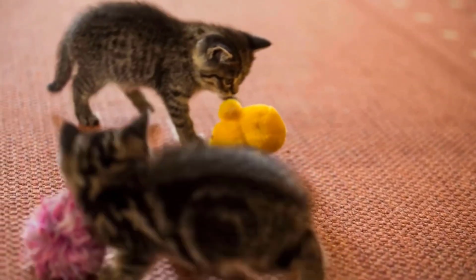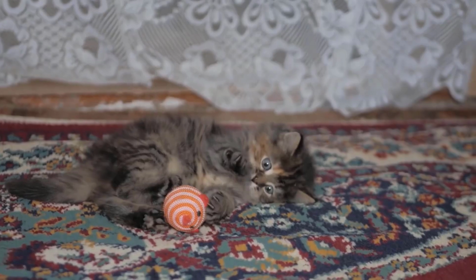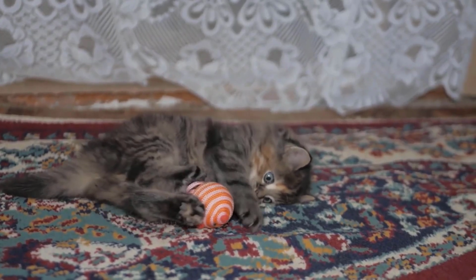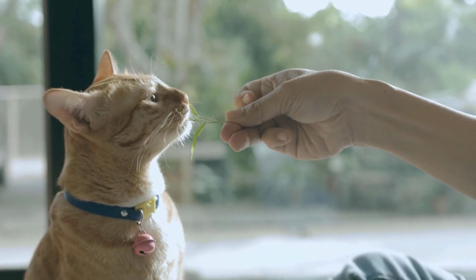When your cat rolls on its back, it might be asking to play. It is a way for them to show excitement and get your attention. This playful behavior is a sign they are feeling happy and energetic.